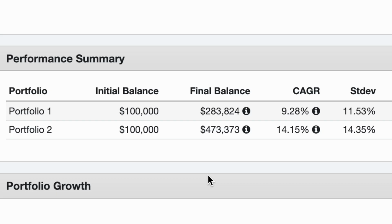So if we invested $100,000 in the old 3-fund portfolio, over 20 years we would end up with $283,000, and the new 3-fund portfolio, if we invested $100,000 20 years ago, we would end up with over double the returns of $473,000. We would also have a higher compounded annual growth rate of over 14% returns annually versus the old 3-fund portfolio of 9.28% returns.